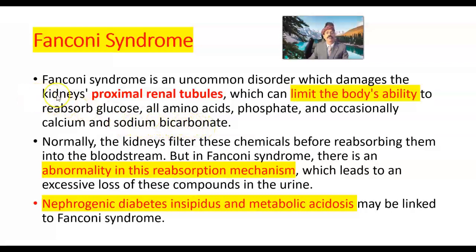We know that the kidney is composed of nephrons. Nephron has different parts like the glomerulus, proximal convoluted tubule, then the descending limb of loop of Henle, ascending limb of loop of Henle, distal convoluted tubule, and collecting duct. In Fanconi syndrome, the proximal convoluted tubule epithelial cells and also the entire structure of the proximal renal tubule are damaged or become non-functional.